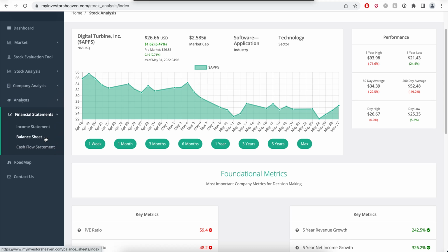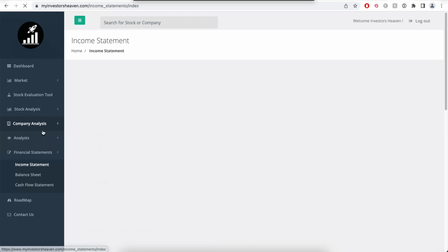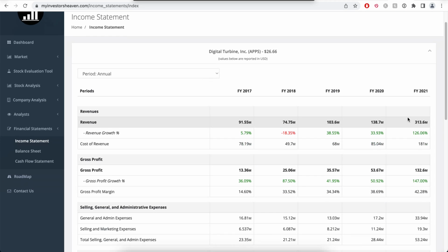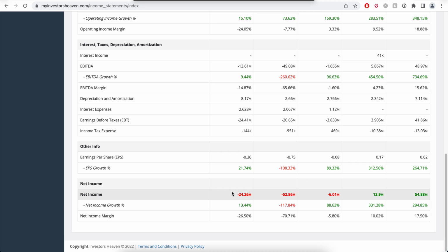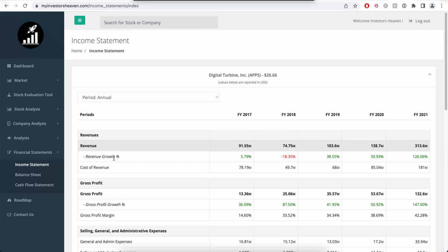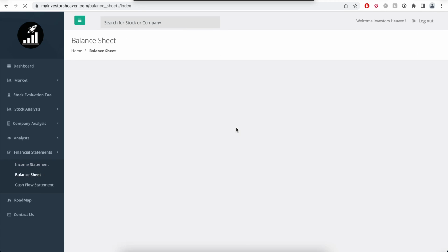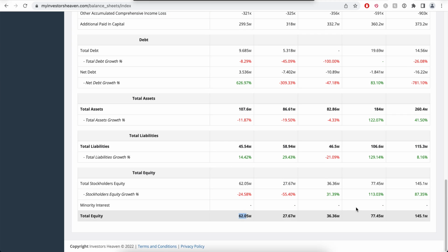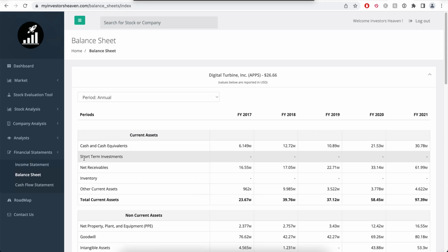But first, let's take a look at the income statement of the company, see what's going on here. From 91 million to 313 million here, and the net income from negative to positive, which of course you'd love to see. 54, 55 almost million over here. Hope the company can continue doing that. And the balance sheet here, you will notice that the total equity has been increasing as well, 62 million to 145 million here. Notice that the total liabilities are sitting at 115 million here. So 115 million is what it is.